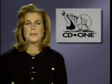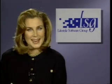A New York-based company called CD-ONE will record up to 400 floppy disks of your data onto CD-ROM and deliver the disk back to you in a couple of days, all for less than $200. CD-ONE says the savings in storage for graphic images or customer files will pay for the cost of the transfer service.